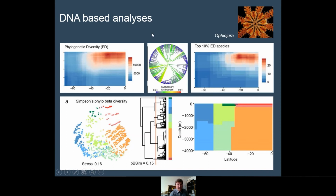A second DNA-based analysis we did was trying to classify all of the cells in this depth by latitude plot using what's known as a phylodiversity index. I won't go into a lot of details about this. You can contact me if you're interested, but it incorporates evolutionary branch length as well as species distribution in each cell, and then you can do ordinations and clusters. And then you can map those clusters, and you can see that, for example, there's a separate fauna in the tropical shallows, a separate fauna in the temperate shallows, and then you get these Antarctic, temperate, and tropical zones, just like we did for the species map I showed you earlier.